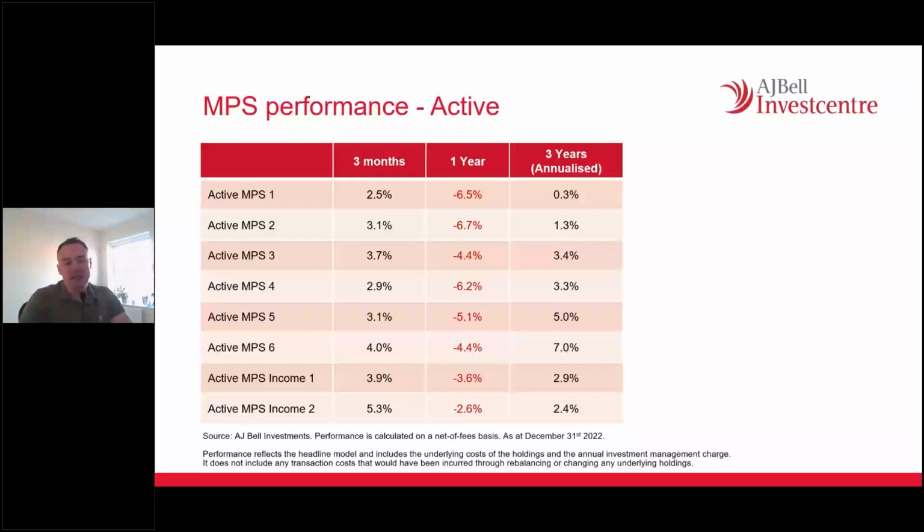And the reason for that is the types of markets in which active managers do well are typically similar to the year we've just had. Unfortunately, they've been in the wrong sorts of positions. I'll talk about what I mean by that in a couple of slides, but basically, value in equities would usually be a good area for active managers, but the types of value equities that active managers have been holding are not the areas that have done well in the last year.